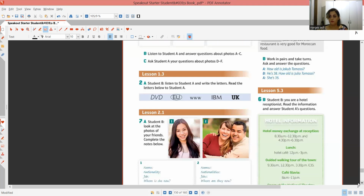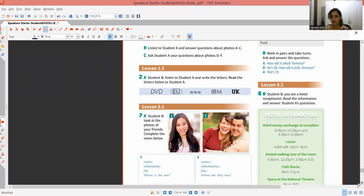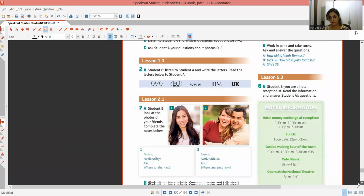حالا what time does the cafe Slavia open? It opens at 8 a.m. to 11 p.m. Opera at the National Theater, okay? What time does the opera start and where is the opera in this town? Receptionist میگه چی؟ میگه که it starts at 8 p.m. How much does it cost?